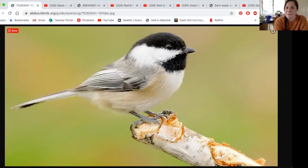And what kind of food do you think it eats with that short little beak? It's short, but it looks kind of strong. If you guessed that it might break open some little seeds and nuts, you're right. That's one thing a chickadee loves to eat. And it also is pretty pointy, so it can grab little bugs and caterpillars and worms too. So a chickadee eats seeds, nuts, and insects. It eats a few different things.